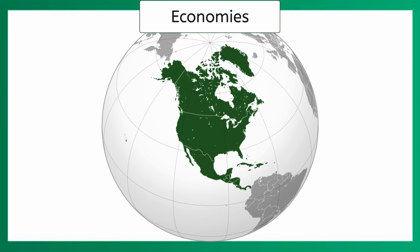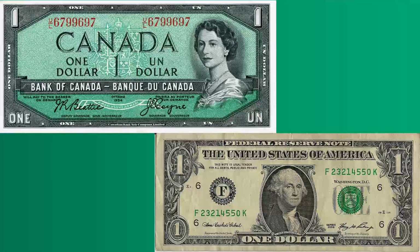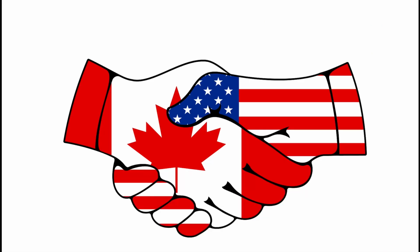As we start to wrap things up, let's reflect on the economies of both the U.S. and Canada. Again, consider the similarities between the two. Both Canada and the U.S. are economic powers globally. Both are members of the G7 consortium. Both nations are developed with high gross domestic products. Both maintain high standards of living and are among the world's leaders in average incomes for their workers.